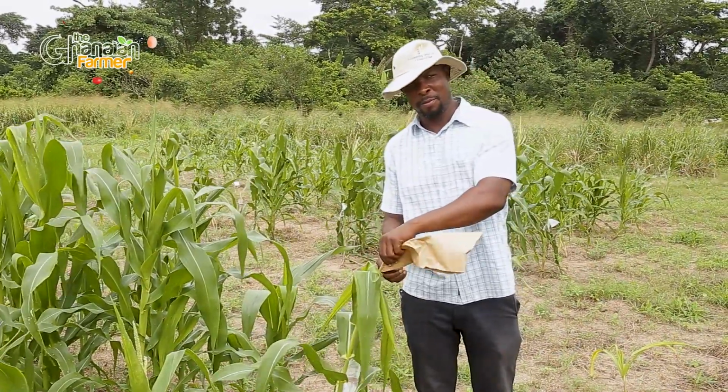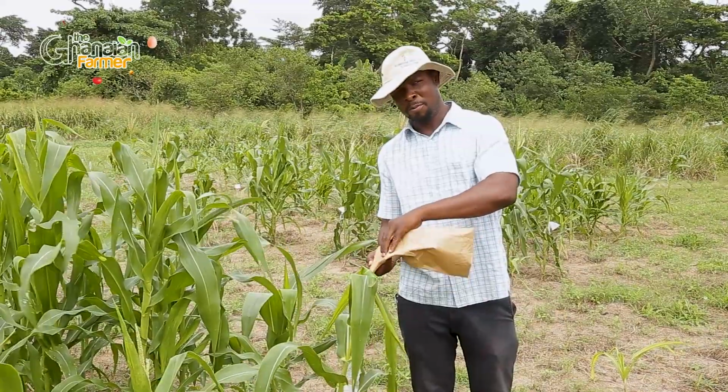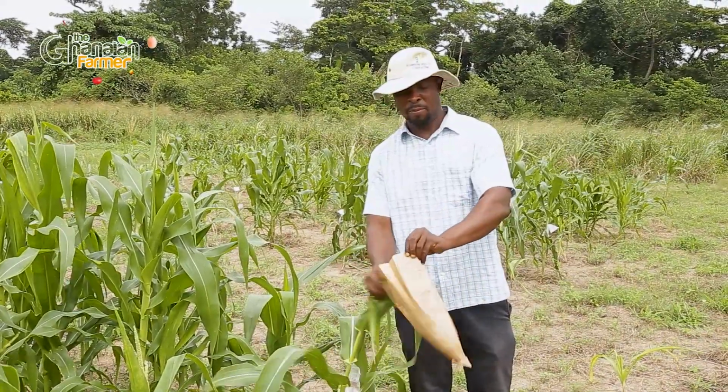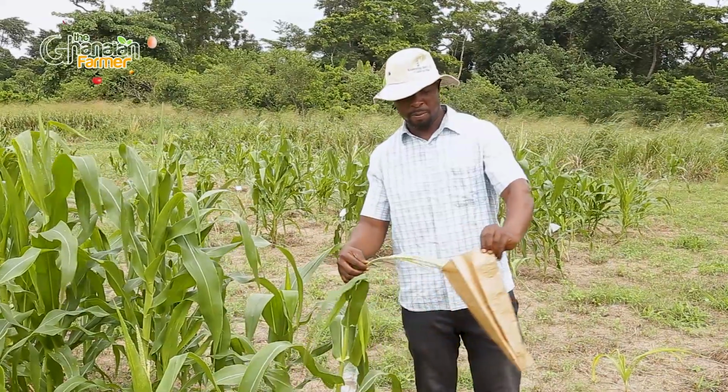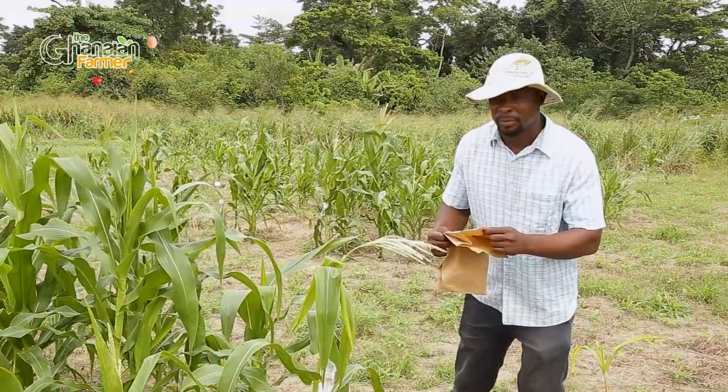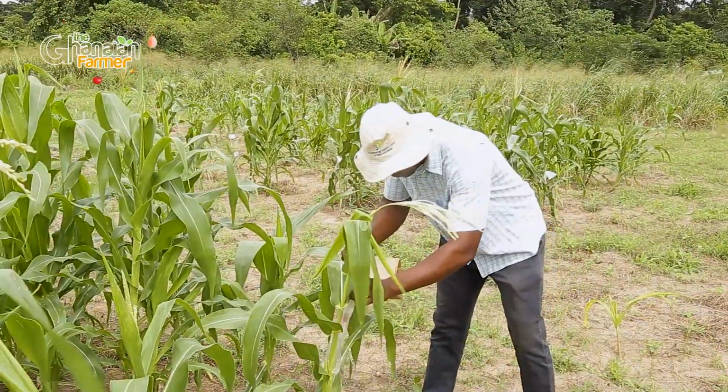And then you know that you collected this pollen from plant A, and this female is plant B. You know it. So you keep records, and then the pollination is done. After that, you cover it again and wait for it to mature.